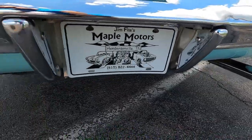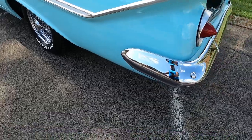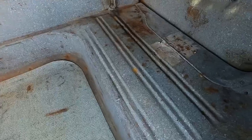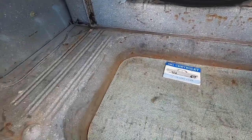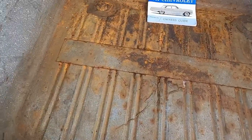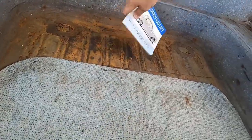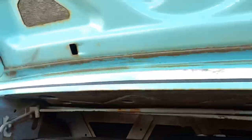Dual exhaust, both sides. In your trunk here, it hasn't been sprayed over or made up. Pretty raw, looks good. It's not all rusty. Let's look under this. You got some surface rust under here. Looks like that can be cleaned up. New insert for the glove box. Package tray there.